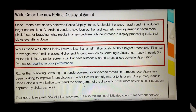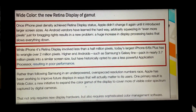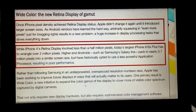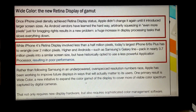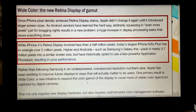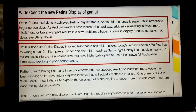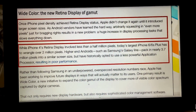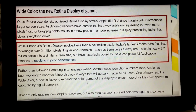And by just adding higher resolution and more pixels, you just increase the display processing task and slow everything down. And that was what, for example, the Android manufacturers learned the hard way, because that means that they needed a lot more powerful processors to process all the pixels. And that's why Apple stayed at the Retina resolution in the beginning, because they needed to figure out how to make everything else faster afterwards.